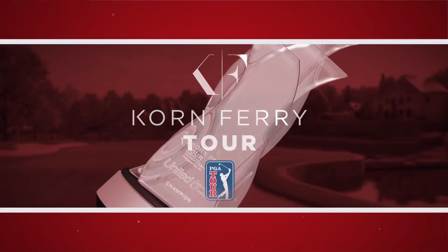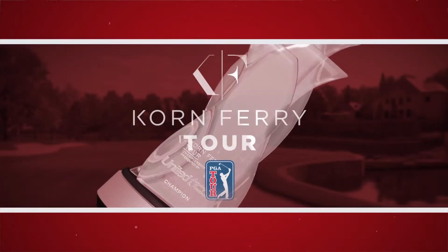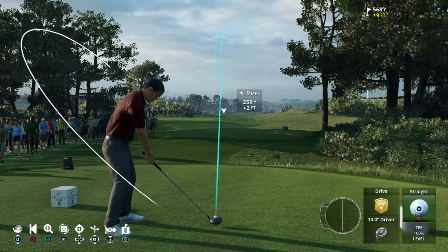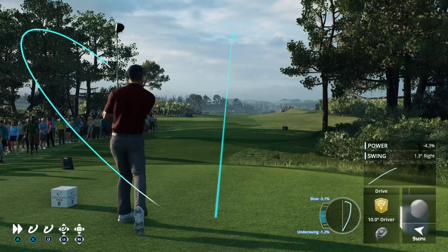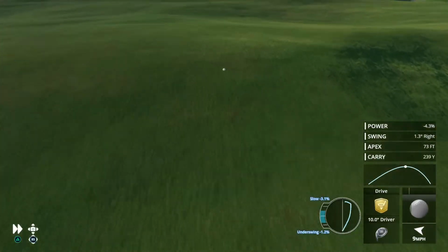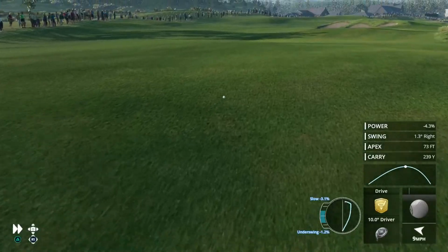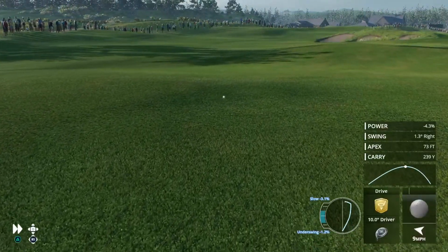Well, whereas the 8th was a short par 4, nothing short about our closing hole here on this front side. The par 5 9th topping out at 585 yards, the longest hole on the course. That said, birdie is certainly not out of the equation. That is, if you can avoid the pot bunkers in the landing area off the tee. Yeah, all about hitting the fairway here, and that is right where you want to be.